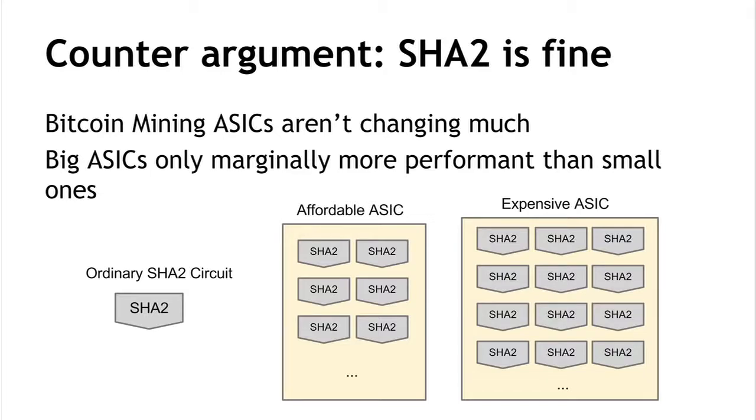Now, there's a counter-argument that says that there's really no point in trying to make an ASIC-resistant puzzle because the SHA-2-based mining puzzle that we already have is already good enough. The SHA-2 circuit is pretty well understood. We have a good idea of what's the optimal way of computing SHA-2. As a result, Bitcoin mining ASICs aren't changing very much, and it seems unlikely that there's going to be a breakthrough in computing these proof-of-work solutions any faster.